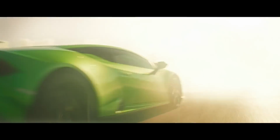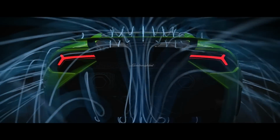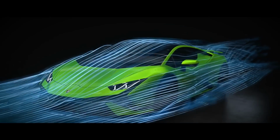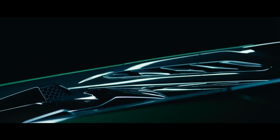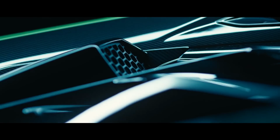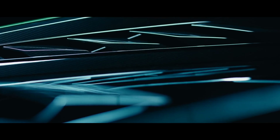First of all, let's have a look at some of the tech and spec of the new Tecnica. You can think of the new Tecnica as the best part of all previous versions of the Huracan put into one car. It's got more power than the Evo, and it's more daily driver oriented than the track focused STO.